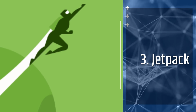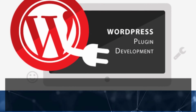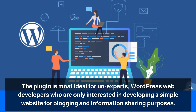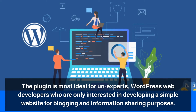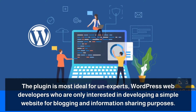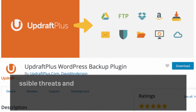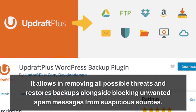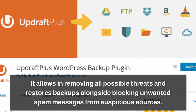Jetpack. The plugin is most ideal for inexpert WordPress web developers who are only interested in developing a simple website for blogging and information sharing purposes. It allows removing all possible threats and restores backups alongside blocking unwanted spam messages from suspicious sources.